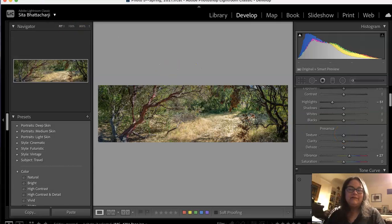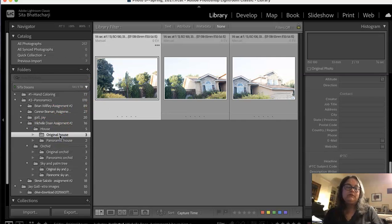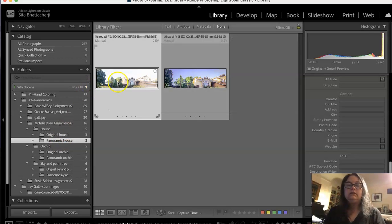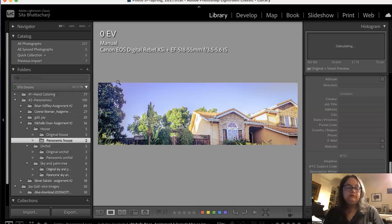All right, thanks, Jay. Michelle, we'll take a look at your panoramics. So the first set is entitled House, and so here are the originals, and then the stitched images, and this one unmanipulated, this one cropped and changed a bit.